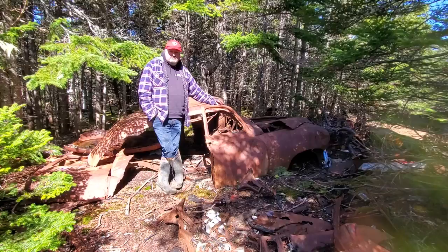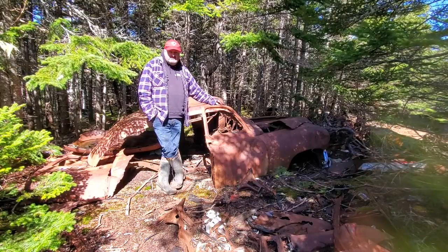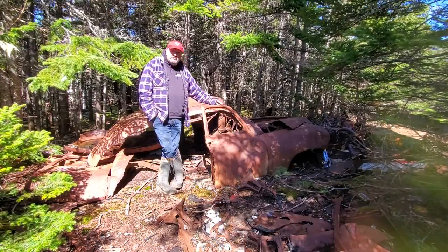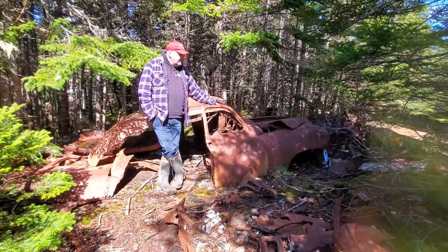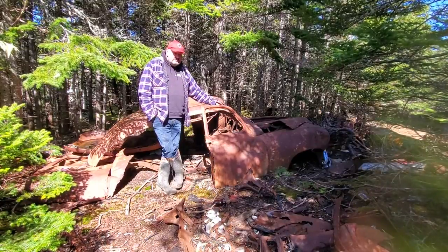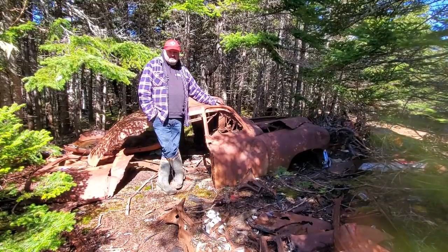I just went around and found 2 or 3 locations just in around St. John's where this old stuff has been left to return to the earth, I should say. A lot of history here. I spent a lot of years in these places getting parts, me and my buddies making trips out of it. So it's cool stuff to see.